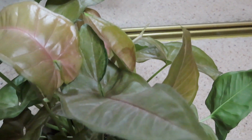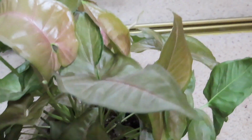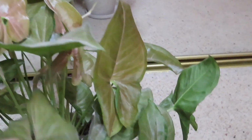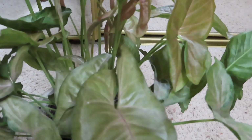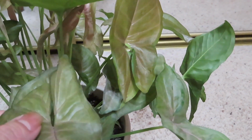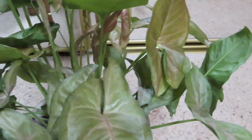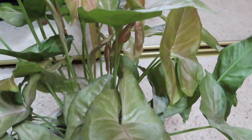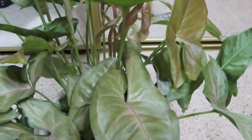And this is my Arrowhead. I think this is my Syngonium, yeah, Arrowhead. That is growing fuller in this corner. It's liking this area. This was outside, but it didn't grow very much outside, so I moved it right here and it started growing crazy in this corner. I don't know why. And I have another Arrowhead that didn't do well. I keep losing the leaves, but this one is growing fuller in this corner.